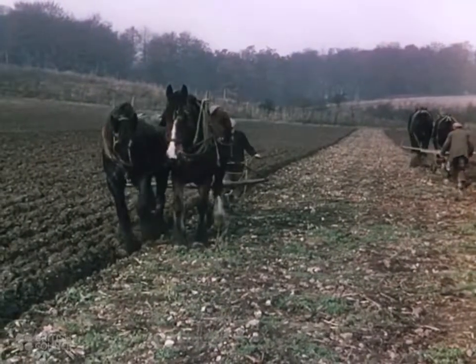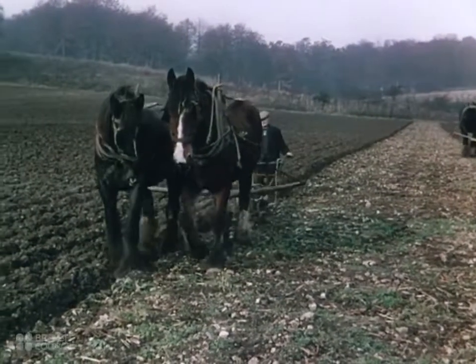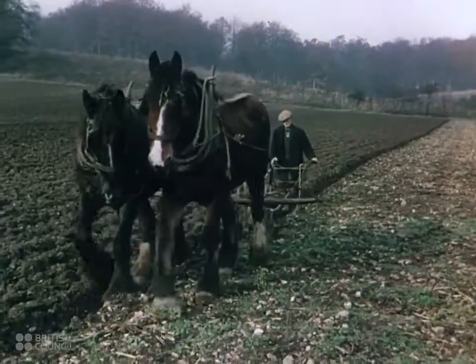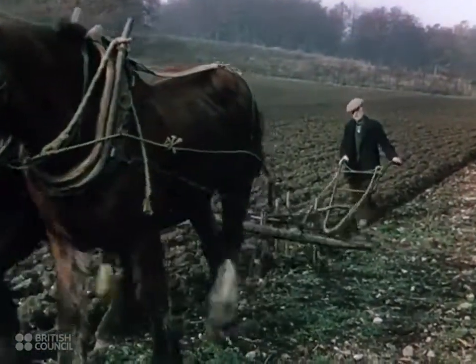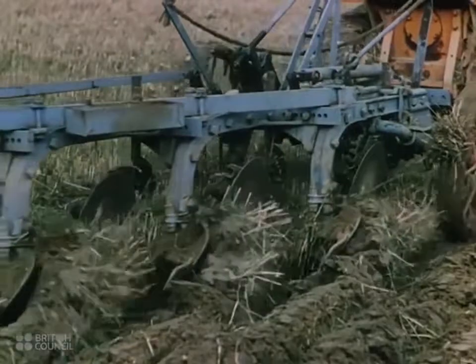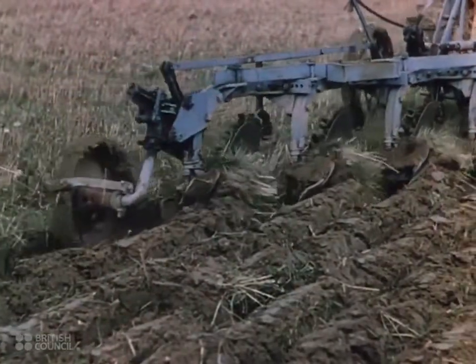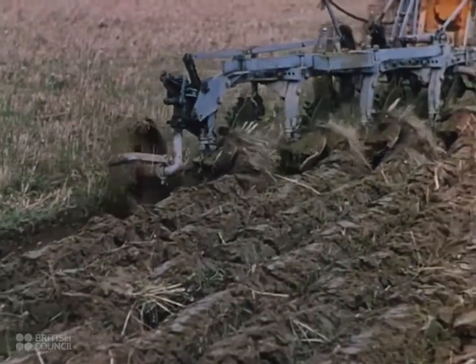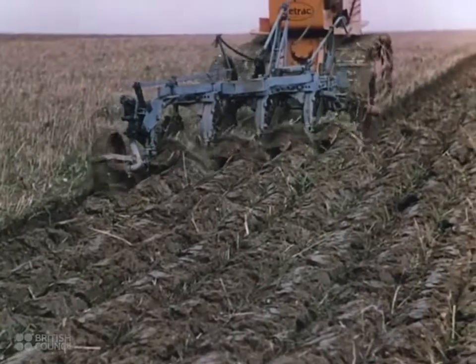The first step in all farming operations is the tilling of the soil. And the first step in the mechanization of the land was the replacement of the horse by the tractor for drawing plows and cultivators. A four-furrow tractor-drawn plow can plow up 8 acres a day, eight times as much as used to be possible with the old horse-drawn single-furrow plow.